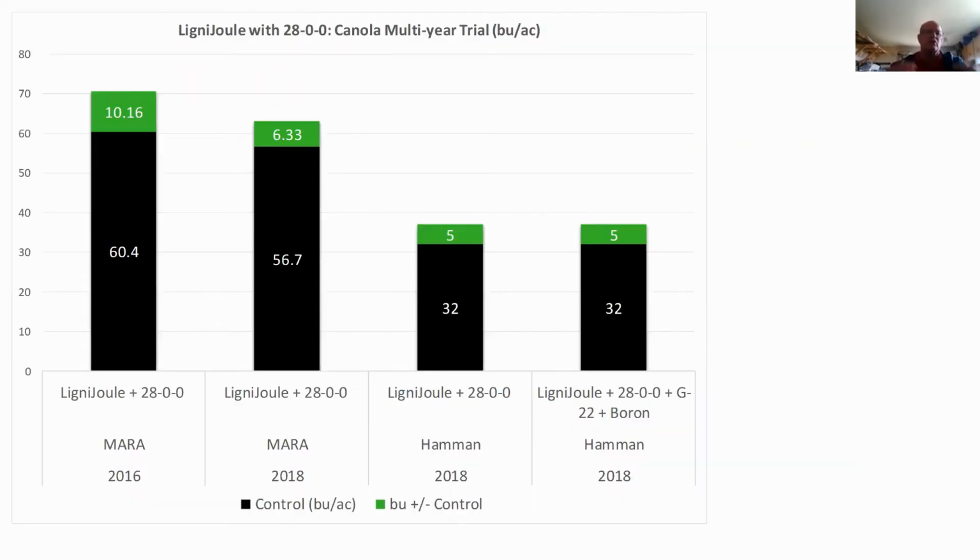So what do some of these numbers look like? All my research goes through various replicated plots through independent research facilities. This one is MARA, which is Mackenzie Applied Research Facility, and Ham and Ag, which is in southern Alberta. And these are the kind of numbers that are there. And you look at the yield gains. Think of it as a percentage, because you look at the number one is 60 bushels compared to adding 10. So I'm talking about a 12, maybe 13, 14%.